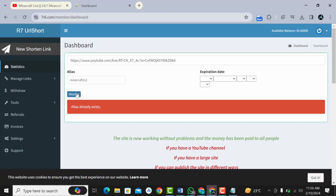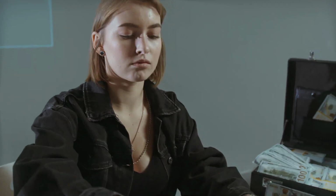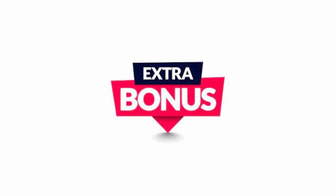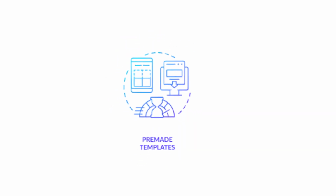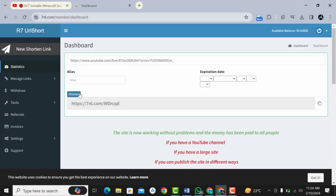Attract clicks for earnings. Your post aims to attract gamers to click on your shortened link. Each click directs them to a YouTube video, and every click contributes to your earnings through PayPal. Special bonus tip. As an added strategy, use a pre-made template for your posts. This template should pique interest in the Minecraft gameplay video you're sharing.